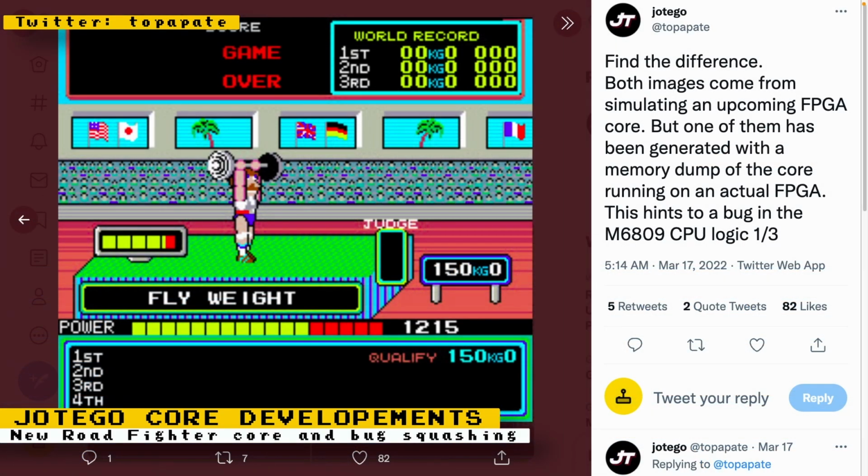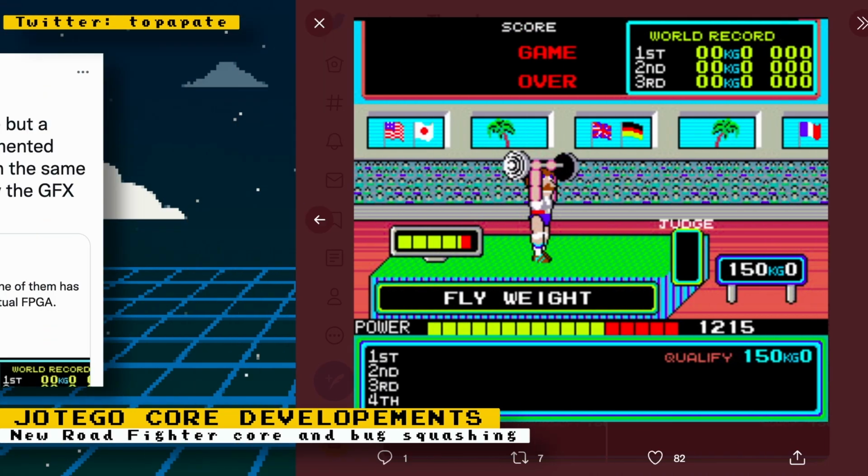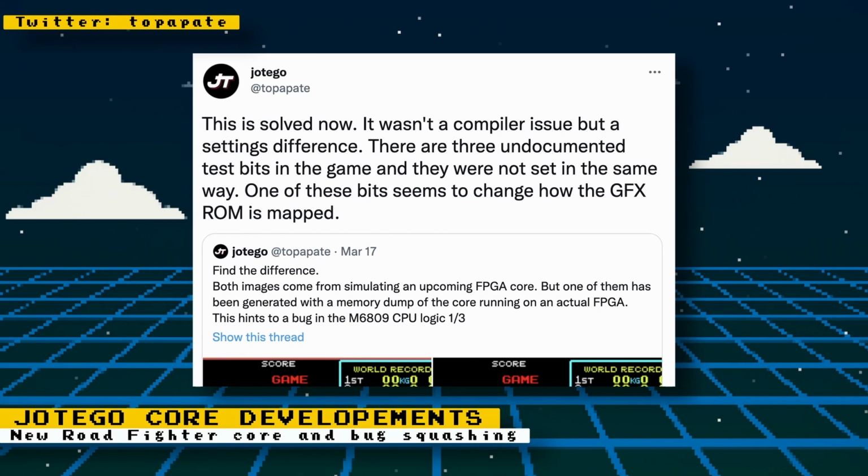Jotego also has some informative development posts on Twitter. In those posts, he describes an issue in a core that he's developing and how he will go about solving it. Eventually, he figures out the problem and says that it had to do with undocumented test bits in the game. This goes to show that even if you have official documentation for a game or hardware, there are still idiosyncrasies, bugs, and undocumented features that developers have to figure out on their own.